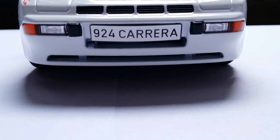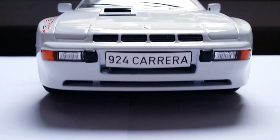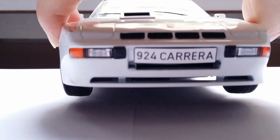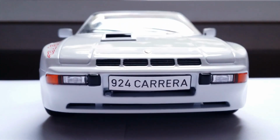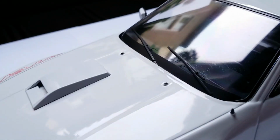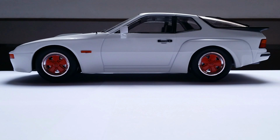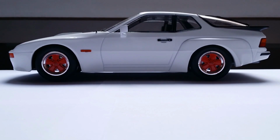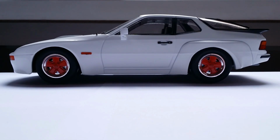And even further down we have additional vents, which you can see are perforated, so that is nice. We've got black windshield wipers, black windshield washer fluid nozzles, a little stub for the antenna over here, mirrors. And now taking a look at the side of the car. Again, very unique design here compared to your typical 911s.